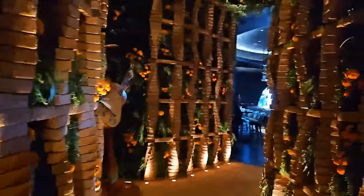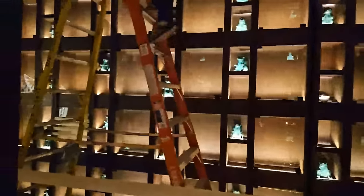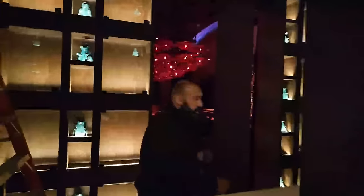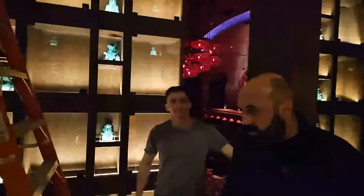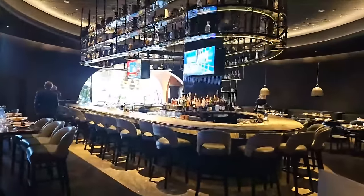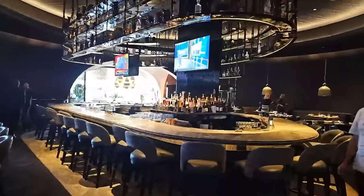Nice little lounge. I went into this area earlier, and it's a nice lounge. They're still working on it. Of course, this is the grand opening day, so they're still working on the details here, and they open at 4 p.m. today. This is Mijo, Mijo Mexican cuisine. Hello, thank you.